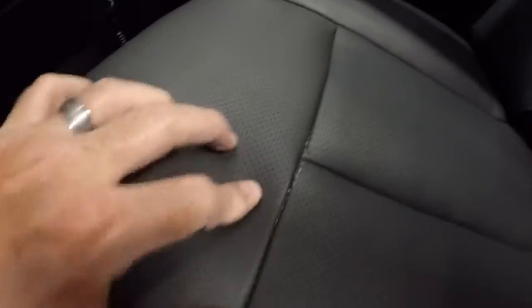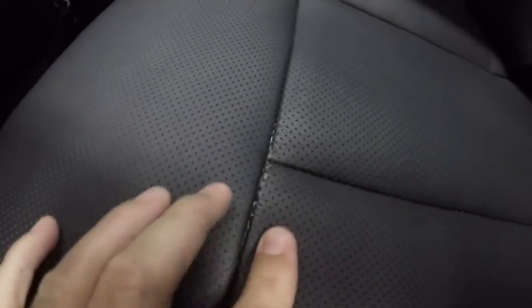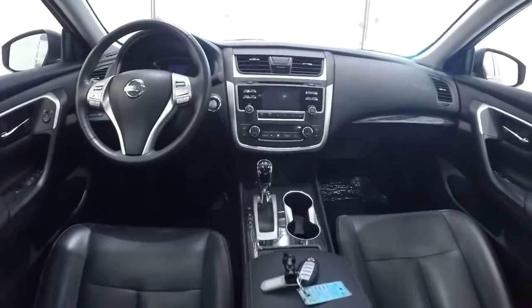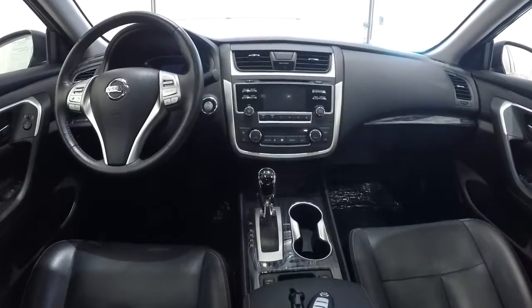Okay, the only thing that I see back here is maybe just a little bit of the stitching right here in the seat. Okay, just come loose a little bit, but not bad. I mean, you can see it's barely noticeable. I just want to bring your attention to that. Okay, got the cup holders in the middle console. Go ahead and give you the driver's eye view of the dash and the layout.